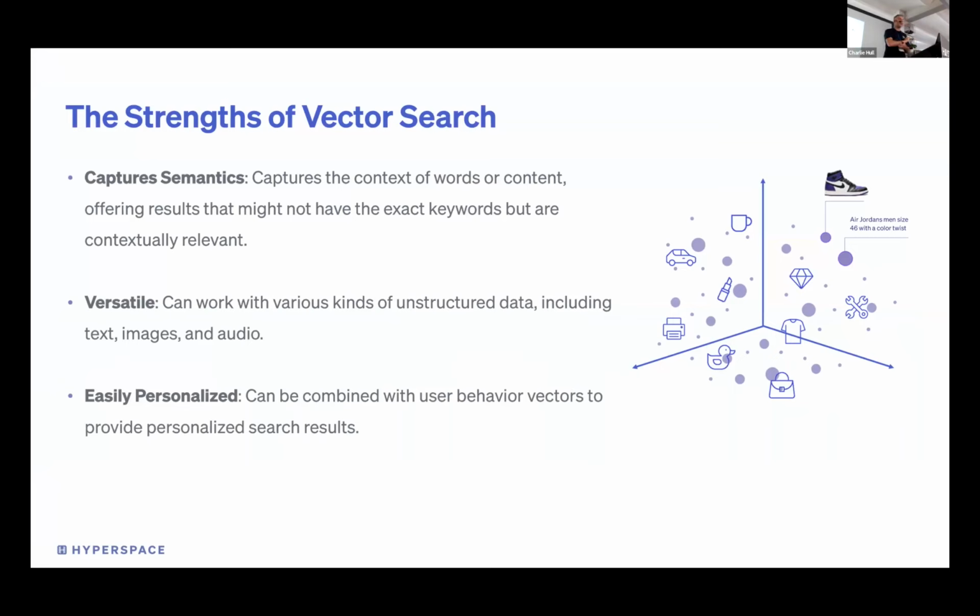The strengths of vector search are, first of all, that it captures semantics and different meanings of words. It's quite versatile, so it can be used for many different data types, also unstructured, and it's easily personalized. In this example here, we see a multimodal example using text to search an image.